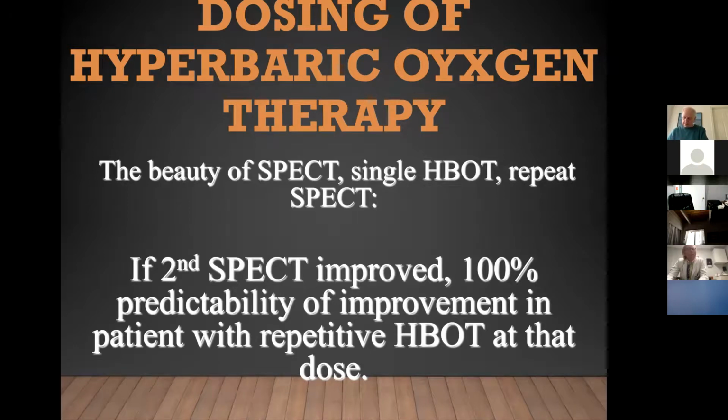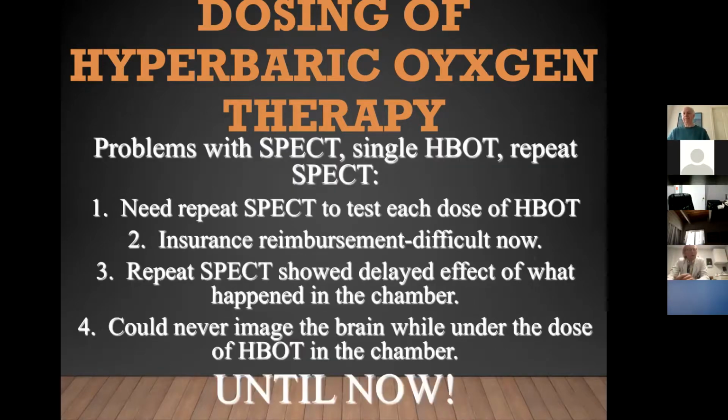If we didn't see that change, it was about a 50-50 shot. Half the patients would improve, and it just meant the scan wasn't predictable or predictive, and half didn't improve. But what happened was, if I wanted to test another dose, let's say I had a negative scan afterwards, I had to repeat the SPECT for each dose tested.